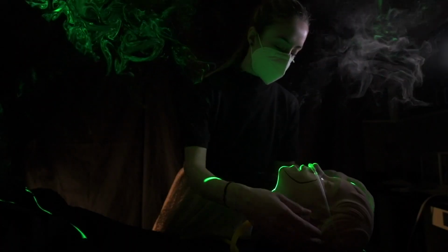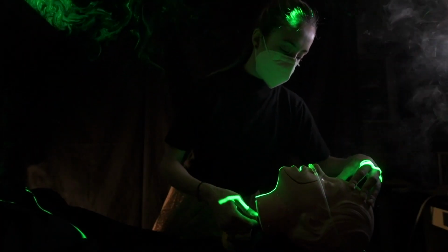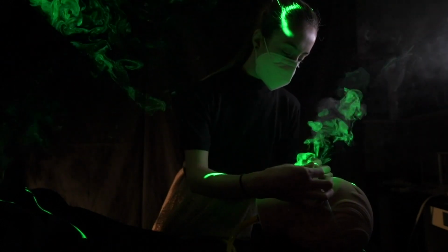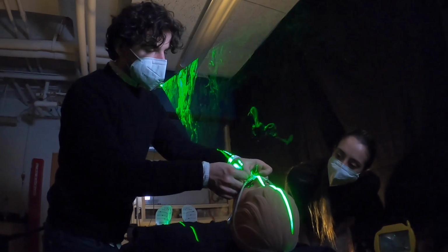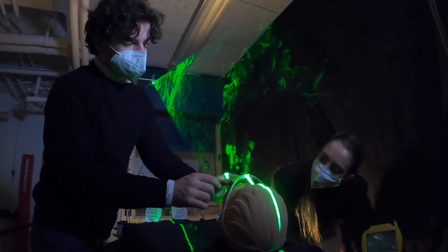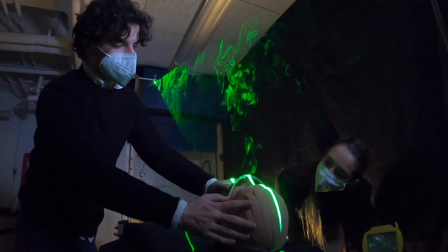So basically, we have a mechanical lung which simulates human breathing, and we have hooked it up to a CPR dummy. It breathes as a normal person would. We control it with a ventilator, so you can change the settings. Fog is sucked inside the mechanical lung, and then it is exhaled through the mouth or nose. And this setup is used to track aerosols expelled from our body during breathing.